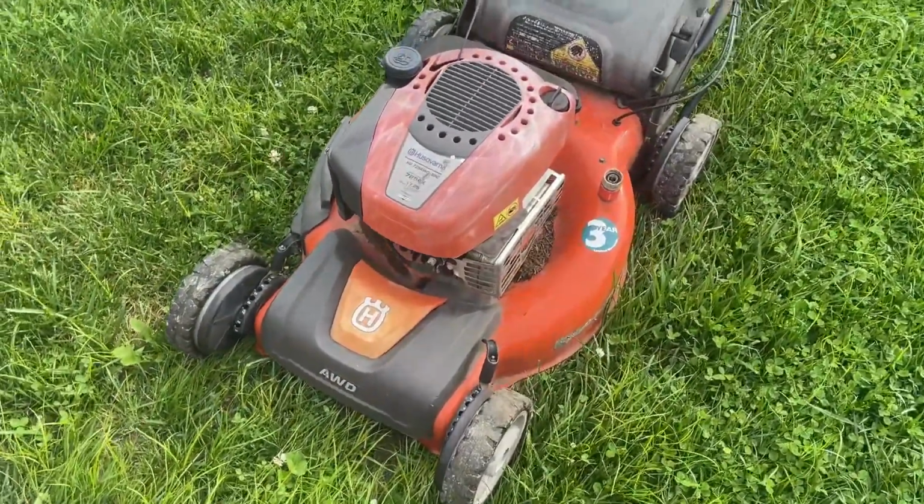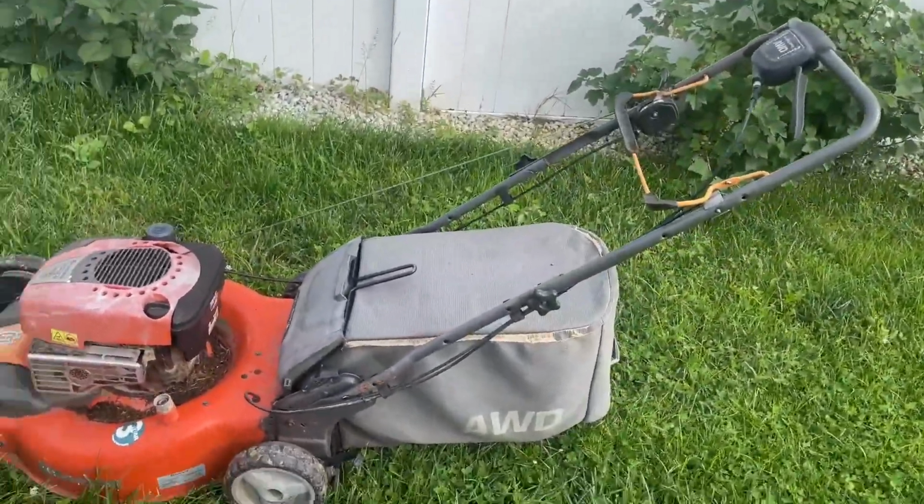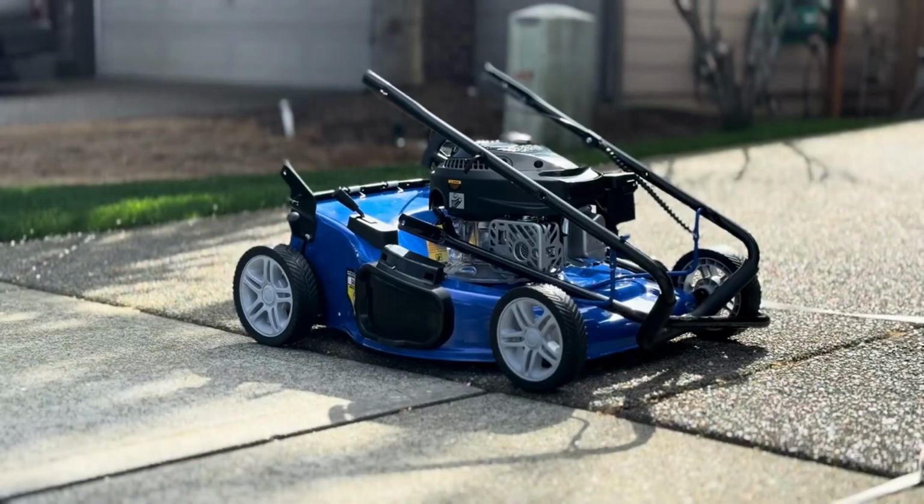Each of these gas lawn mowers has its own strengths, and depending on your yard's size, condition, and layout, one will definitely suit your needs better than the others.